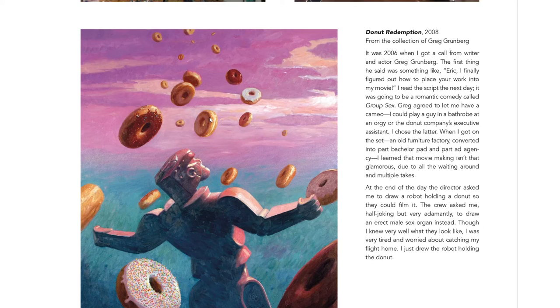Red Dead Donut Redemption. It was 2006 when I got a call from writer and actor Greg Grunberg. The first thing he said was, "Eric, I finally figured out how to place your work into my movie." I read the script the next day. It was going to be a romantic comedy called Group Sex. Greg agreed to let me have a cameo. I could play a guy in a bathrobe at an orgy, or the donut company's executive assistant. I chose the latter. Yeah, because like, he's like, "Listen, dude, I like donuts."